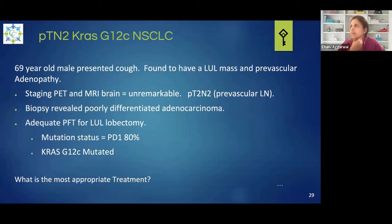Yeah, so I think highest stage, highest PD-L1, complicated would probably be candidates for neoadjuvant chemo IO. I think you've seen our thought process in somebody with a stage 2A node negative patient. We are saying not really chemo IO, maybe we'll come in with adjuvant therapy. But for somebody like this who has prevascular lymph node involvement and high likelihood of multi-station N2 disease, we're saying maybe chemo IO in the neoadjuvant setting.